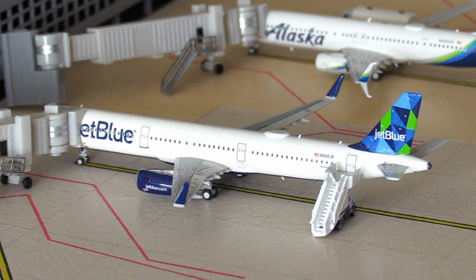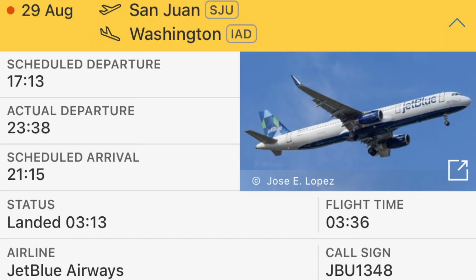This of course is a JetBlue Airbus A321, and JetBlue stopped flying to Washington Dulles back in 2018, I believe, but we have recently had a diversion into Washington Dulles. This JetBlue Airbus A321 was flying from San Juan up to Washington Reagan, when for an unknown reason to me, this aircraft diverted into Washington Dulles. It was a very late diversion.